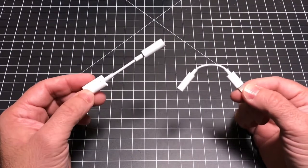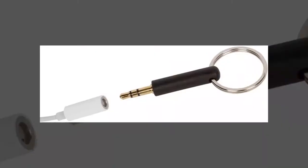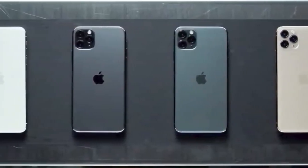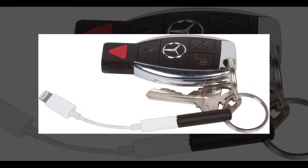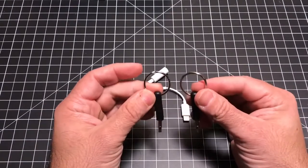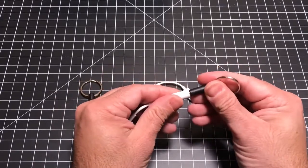You will be surprised with this. It securely holds the iPhone 3.5mm headphone jack adapter. Compatible with all iPhones and Android adapters, can be connected to a set of keys or looped onto a bag. This accessory makes a great gift for friends and family. Always have your dongle by your side.